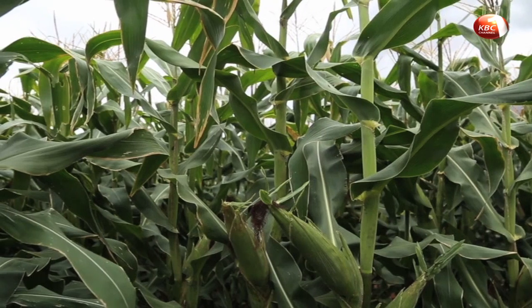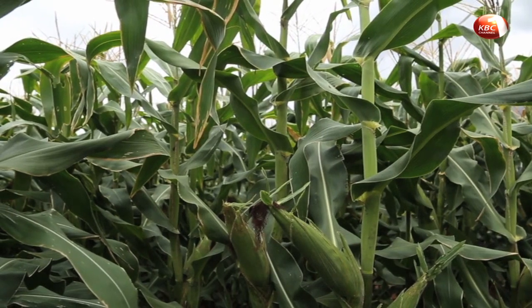This is the technology that we need to give to our farmers so that we can bridge that gap of the maize production, so that we stop importing maize, but rather we become the exporters of maize. For Business Insight, I'm Ronald Owili.